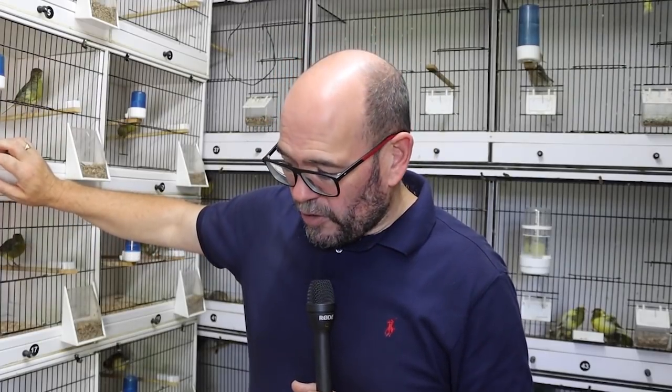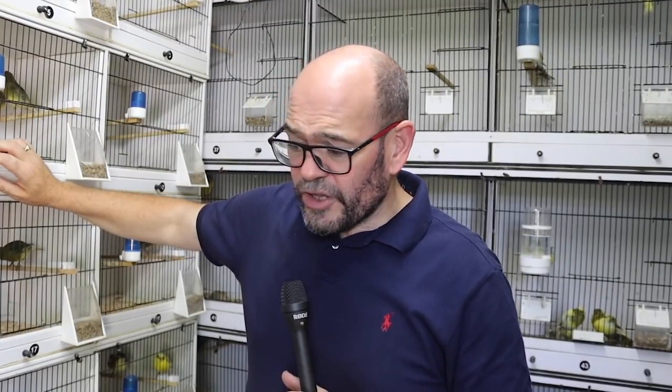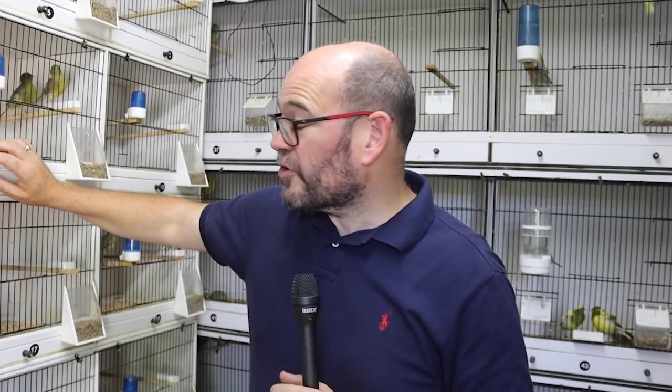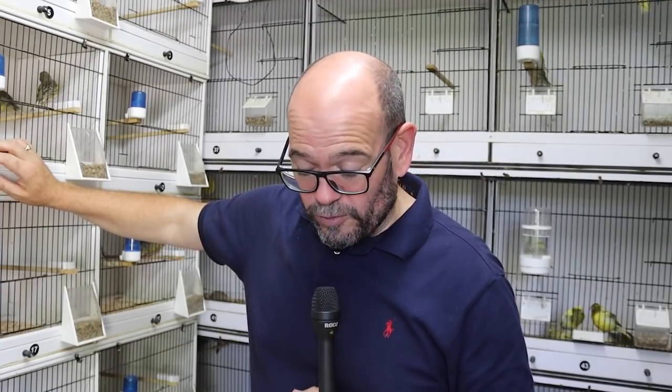I will keep an eye on birds. Any birds that I can see are going down, and they'll go down really quickly, I'll take them away, I'll put them in a hospital cage, and I'll do everything I can to bring them back round. Sometimes with success, other times, as with the fawn hen, unfortunately not. The moult, in that sense, is a great leveller.